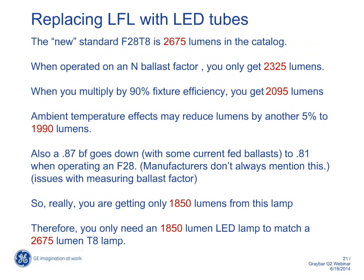I wanted to talk a little bit about numbers. We can get misled by all of the numbers that are thrown at us regarding performance, and whether these are enough lumens. I said 2100, 2200 lumens out of an LED tube. Take one of the most popular T8 retrofits today, the F28 T8. If you look in the catalog, it says 2675 lumens. You put it on a normal ballast factor ballast, you're really going to get about 2300 lumens out of that lamp. Again, it's just basic calculation.